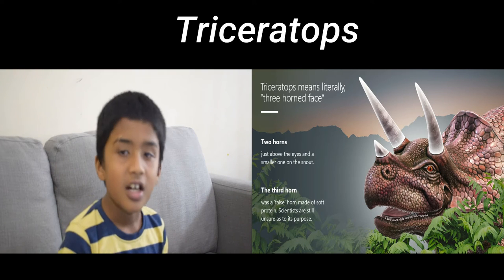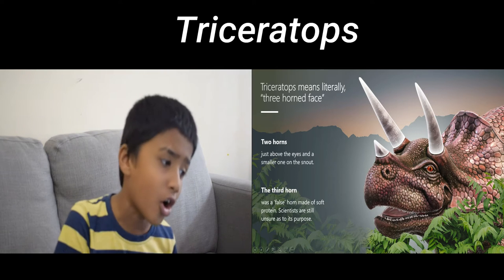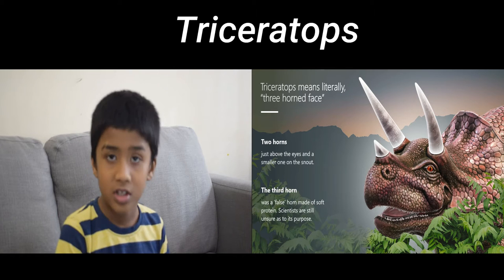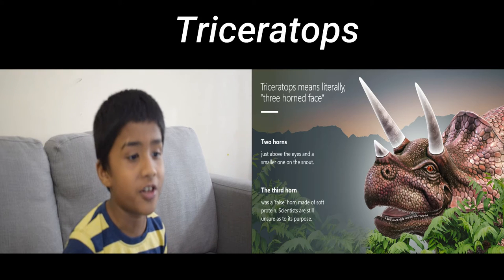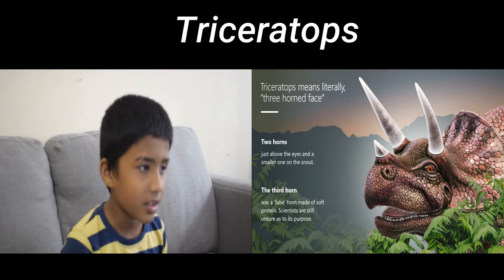Actually, this is a false horn made of soft protein. Scientists are still unsure of its purpose, but one theory is that it may be used for defense. All those three horns.